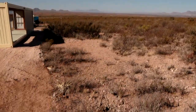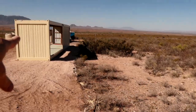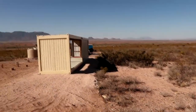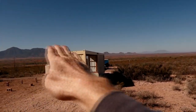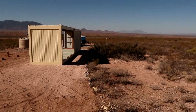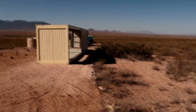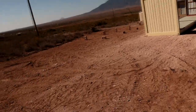So that's where the tiny house is going, and its roof will slope down towards the container. So I'll have about an 8 to 10 foot gap between the tiny house and the container. So I'll have one roof sloping down this way and a big roof sloping down this way. And then in the center, I can put water catchment and maybe have another 3,000 to 5,000 gallons of water catchment.